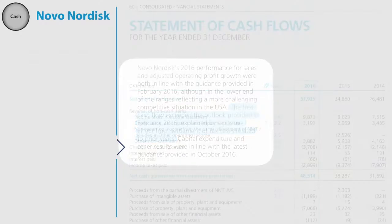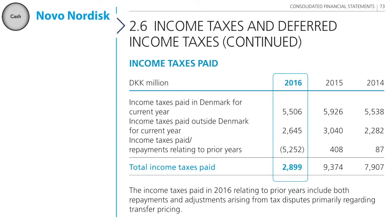On page 73, this chart entitled "Income Taxes Paid" shows that we were repaid over 5 billion Danish kroner relating to prior years. So we settled some tax cases and we got our cash back. That's interesting, but probably one-off, although depending on who I was talking to at Novo Nordisk, say, if I were meeting with someone in finance or especially tax, I might have a talking point here. I could ask whether there were more such cases outstanding or express curiosity for details.